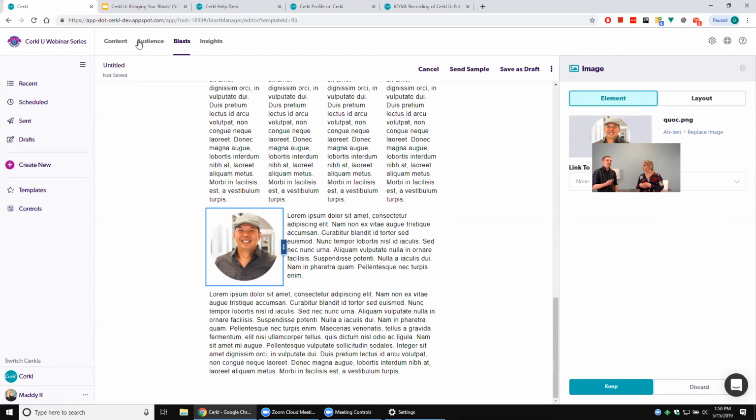When it starts to send, it'll actually move within the scheduled pane, and you'll see a little spinning icon that says, hey, this is in the process of sending. When it's in that state, you won't be able to edit it. But as long as you're in there editing, you should be fine if you're able to get in.